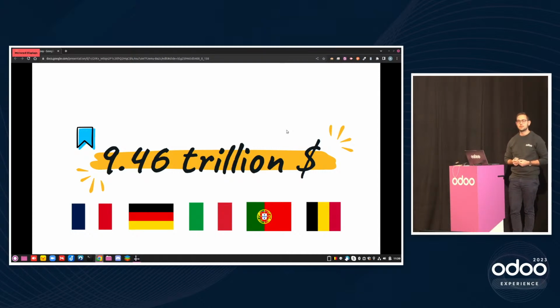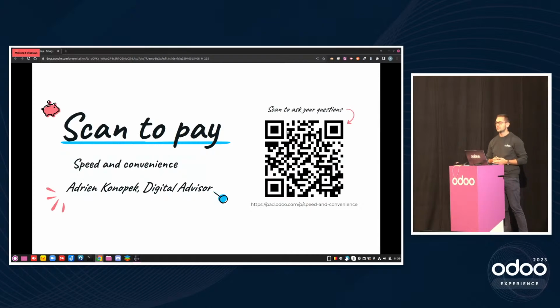In this talk, I'm going to break down a brand new way to collect digital payments and to be at the cutting edge of technology. My name is Adrian. I hope you enjoyed yourselves yesterday at the party and that you enjoy your Odoo experiences as much as I do. I'm going to talk about speed and convenience and how Odoo enables a brand new scan-to-pay feature in its point-of-sale system.